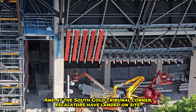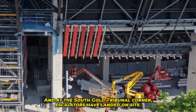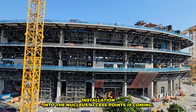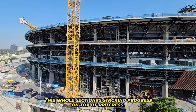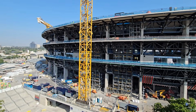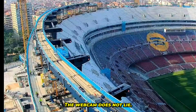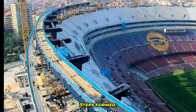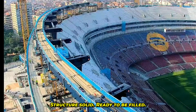And at the South Goal Tribuna corner, escalators have landed on site. Installation into the nucleus access points is coming. This whole section is stacking progress on top of progress. The webcam does not lie. Third-tier seating across the lateral is looking sharp. Steps formed, structure solid, ready to be filled.